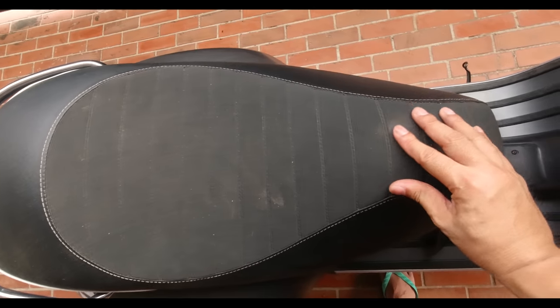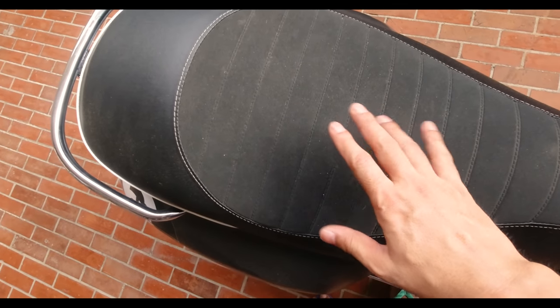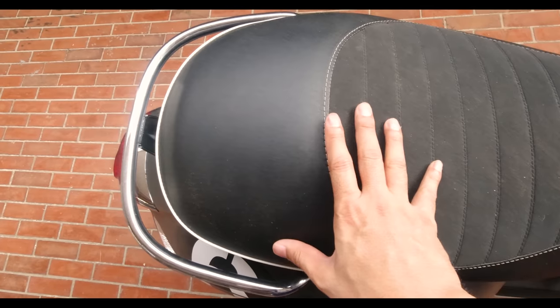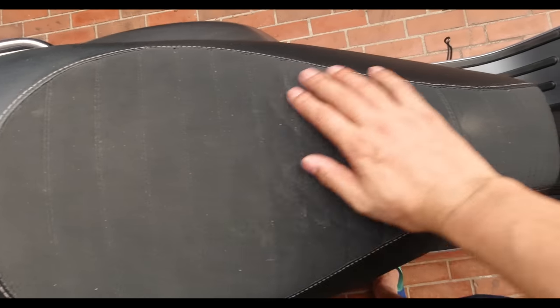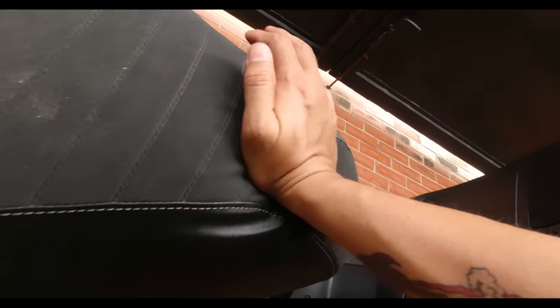So let's talk about the seat right now. This is very high quality. I mean, I have never seen a lousy seat from Vespa yet. My last two GTVs, brilliant. The seat was just great. You have lots of foam here. Look at how this is going down. See, it's going way down. That's a lot of foam.